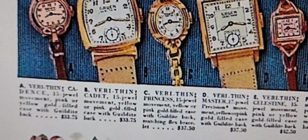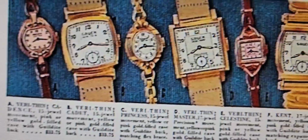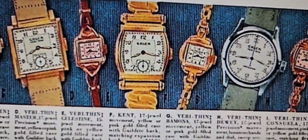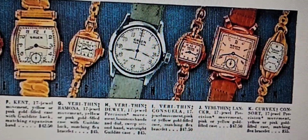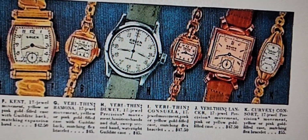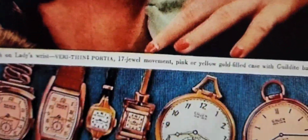These were gold filled, $37.50. I see $33.75. Let's see. I can't read some of the writing because it's very, very small. But we see another bracelet one for 45. Over here, 47.50, and the one on the end being sold at $55. And these are actually gold filled. Yeah, gold filled. Okay, not real gold like mine.